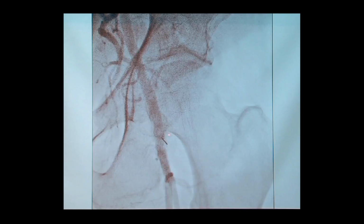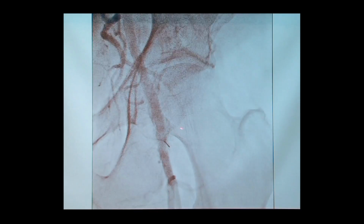So this is the way we do this now. We go through the other femoral artery and even pick and choose where we want to puncture the artery, where we're going to put this device through. So we've chosen a point here. There's a little bit of calcium there, so we're going to go a little bit higher.